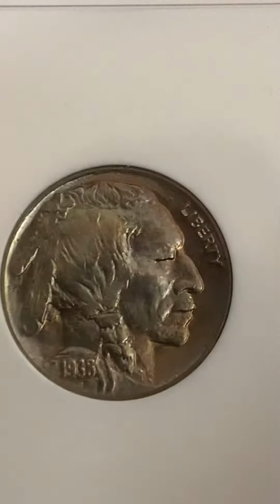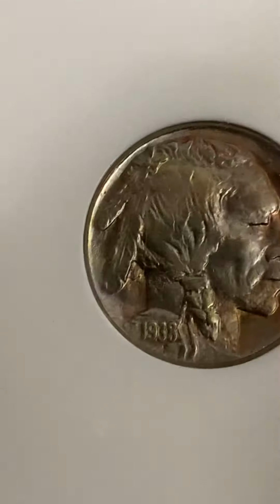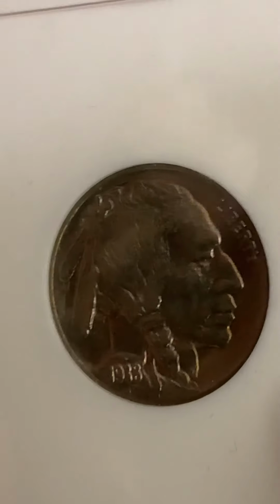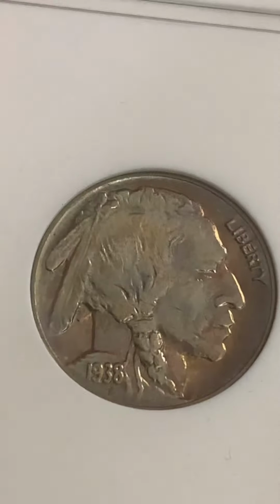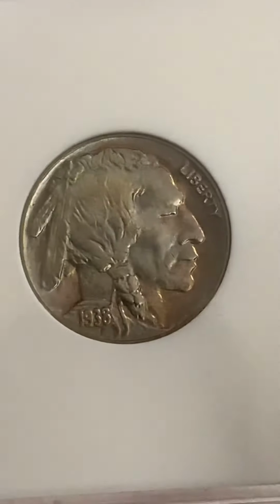So a coin is considered Details when it has some kind of damage. Maybe it's got a mount that's been removed, it's been bent, it's been repaired, it's ex-jewelry, it's been cleaned, that kind of thing. So something that would impede it from getting a numerical grade.